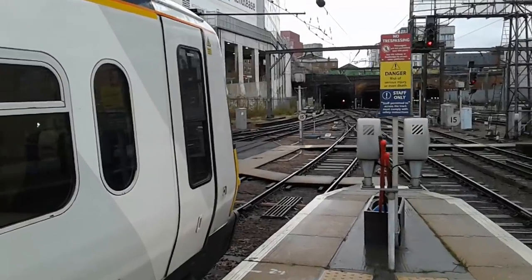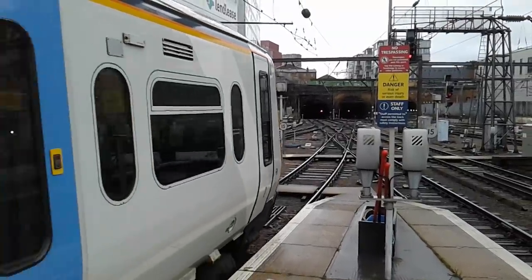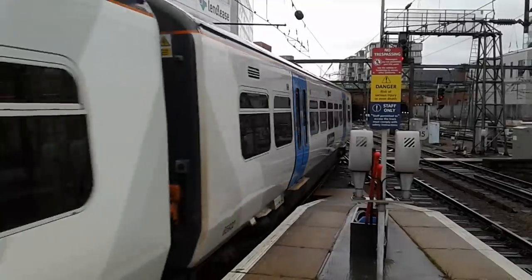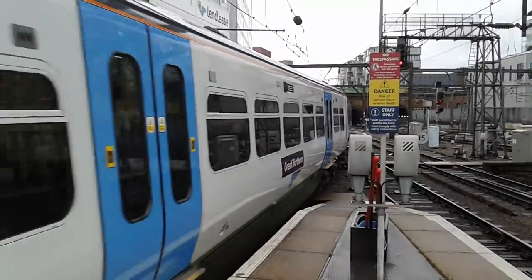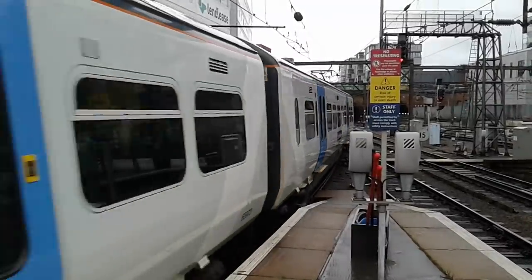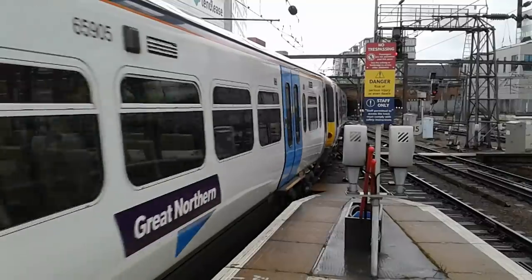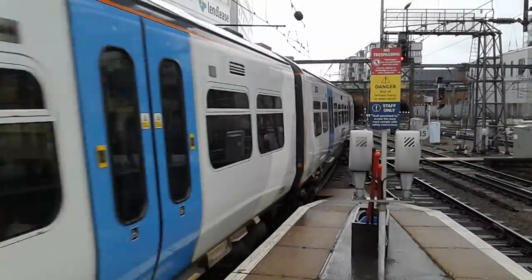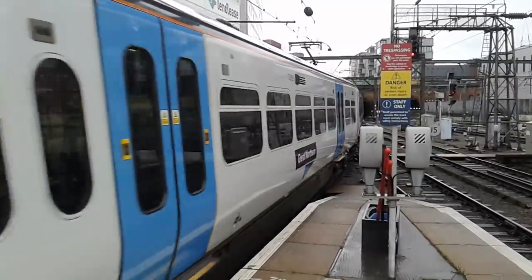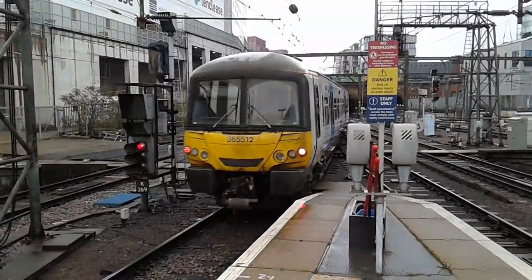Okay, about ready to depart is going to be the 11:35 Great Northern service to Ely. Leading this service is 365539, and on the rear is 365512.